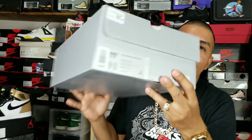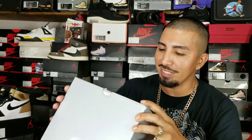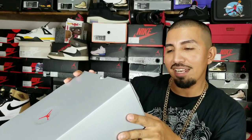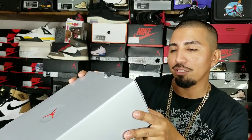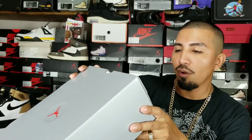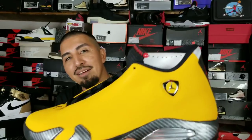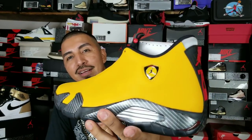Just to show real quick, I did get them in a size 11 and a half because my Ferraris that I have on foot today are a 12 and they're just a little bit big. But it just says Air Jordan 14 Retro SC, which y'all can see here. University gold and black is the colorway. And of course that retail price, like I said, $200. They're hitting us over the head a little bit for it, but bam, here they are right here.